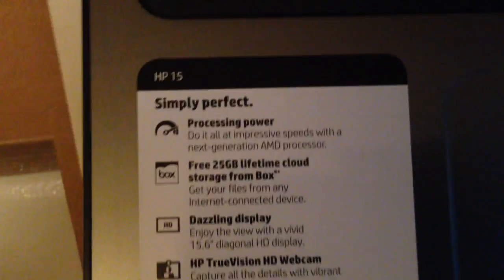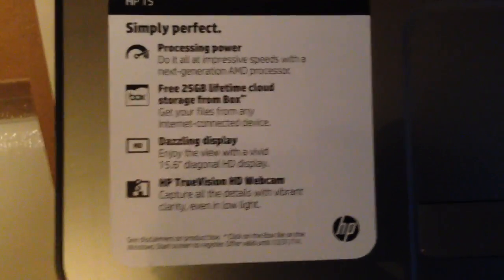But if it can be upgraded, I will add that to my little review here. So, again, this is at Walmart. This is $300. If you rush out, you can buy one right now if you need a laptop. So, here we go. Processing power. These are the basic things. They put these stickers on, so most of the people buying this stuff understand it.